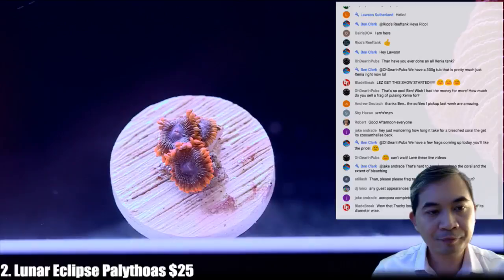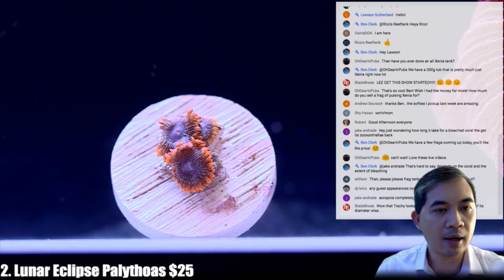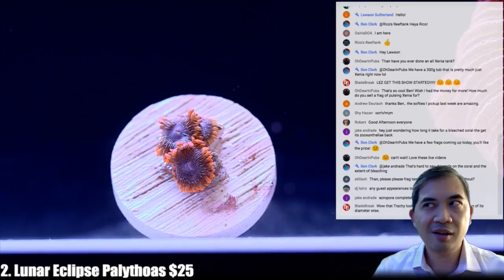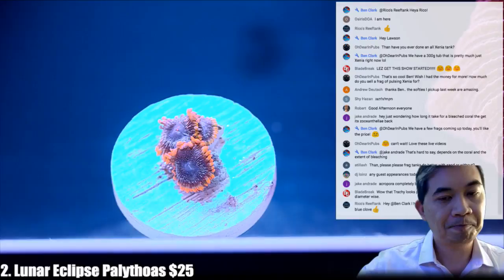Okay, so Jake Endrod is asking, hey, just wondering how long it takes for bleached coral to get its zooxanthellae back. It could be, it's highly variable, obviously. If everything goes perfectly, it shouldn't take more than a couple weeks, but oftentimes the conditions that led it to bleach in the first place aren't handled in that 2 week period. And best case scenario is that it survives, period, and it gets its zooxanthellae back whenever it does. But it could be as fast as 2 weeks, I would say.